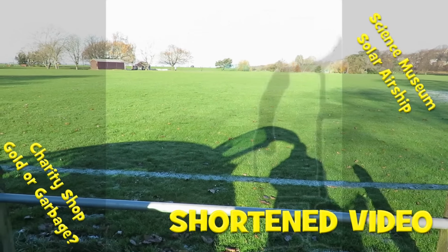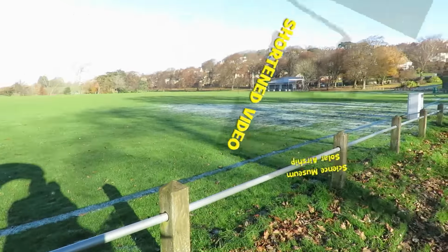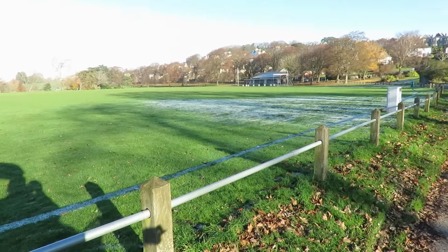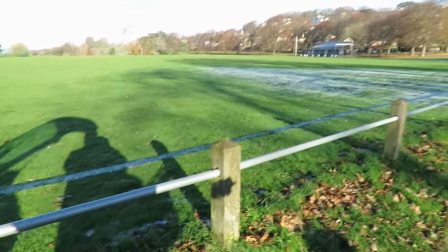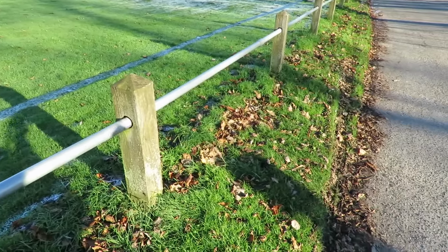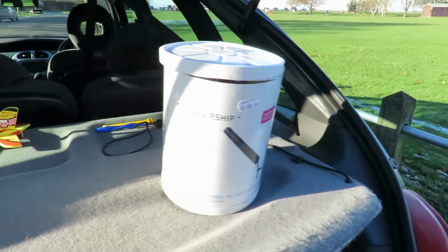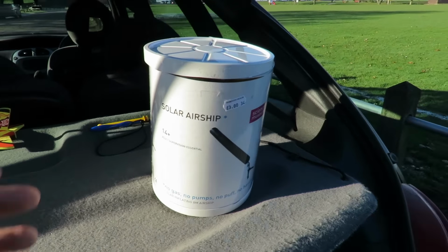Hi guys, we're down at Porter's Head. It's a cold and frosty day. That's frost there. That line there is the frost from the shadow of the fence. And we're going to try the solar airship.